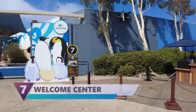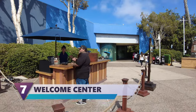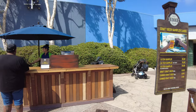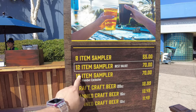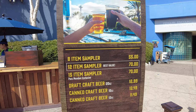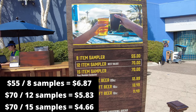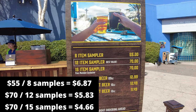Station number 7, which is right in front of the Penguin Encounter, is where you can pick up the Lanyard as well. We were able to get it over at the Explorers Reef Cafe, but they have it here as well. Again, just a reminder, here's the prices for you. The best value if you are a past member is the 15 for 70. I'm going to put the math of how much that ends up being right here on the screen. But whatever you get, try to get items that are worth more than that so you make sure to get the best bang for your buck.